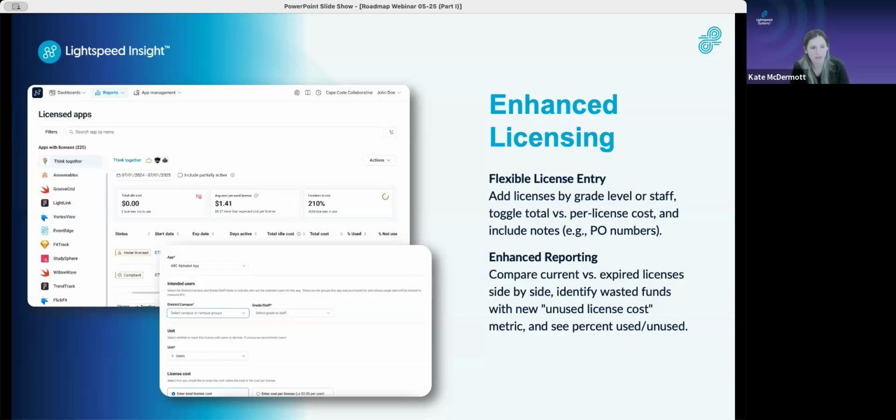So we know that you're currently running these numbers in Excel. We don't want you to do that. We want this all to be in our system. So we've got a couple new metrics: unused license cost, percentage used, unused. You'll be able to quickly say, okay, only 10% of these licenses have been used this year, and then the unused license cost is X amount, $50,000. Just getting that number out of our system is going to save you a lot of time and be able to prove or show that ROI and decision making more quickly.